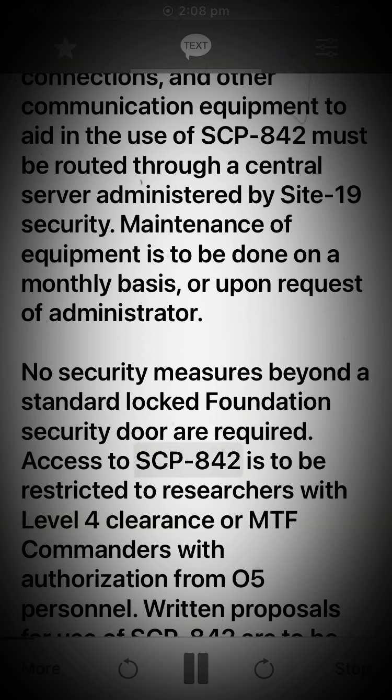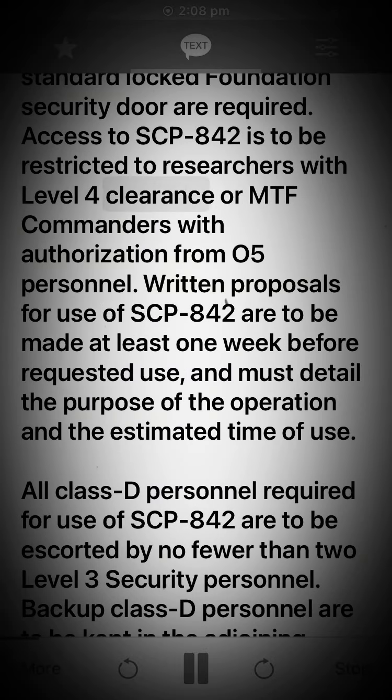Access to SCP-842 is to be restricted to researchers with Level 4 clearance or MTF commanders with authorization from O5 personnel. Written proposals for use of SCP-842 are to be made at least 1 week before requested use, and must detail the purpose of the operation and the estimated time of use.